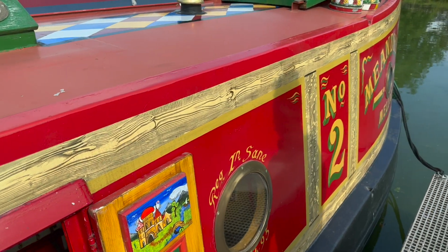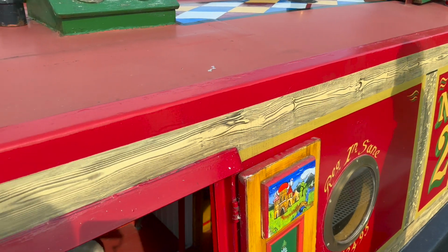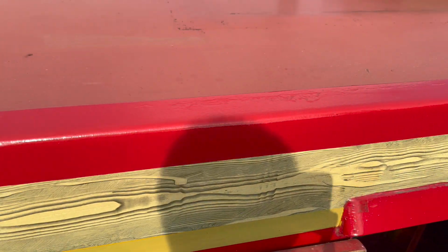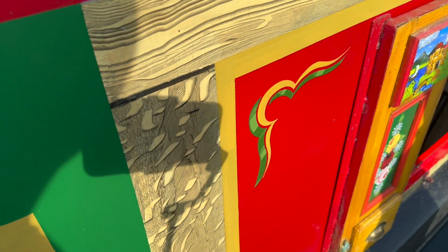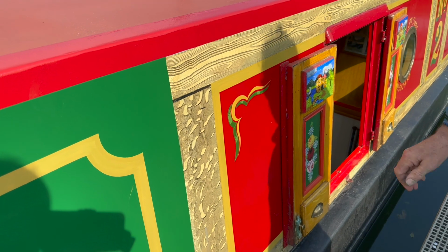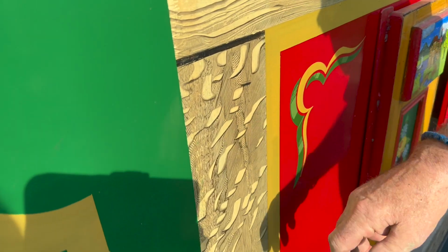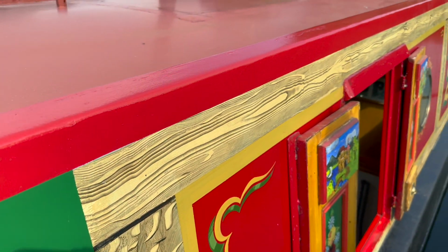There is a lot of work, yeah. They do take a little bit of maintaining. You've got to keep on top of them. Even this, it's almost like the cross cut. It's basically been brushed on, and then they use various different tools to create these little marks. It makes it look a bit like wood. It really is nice. Yeah, it looks really good.